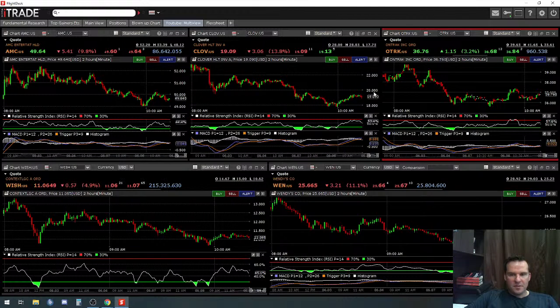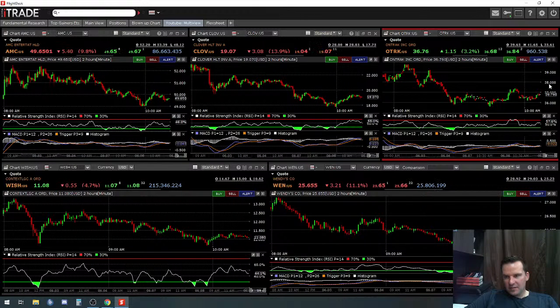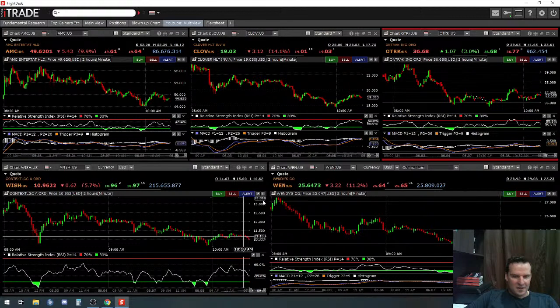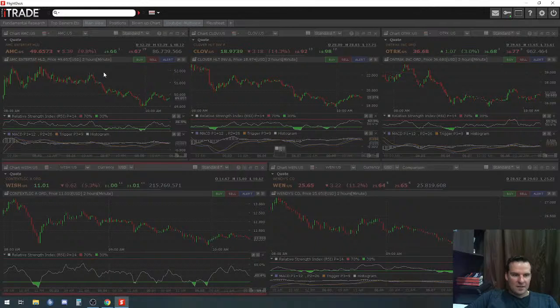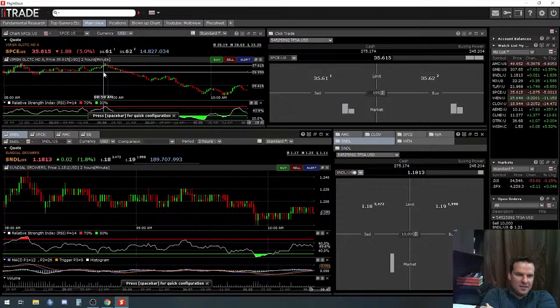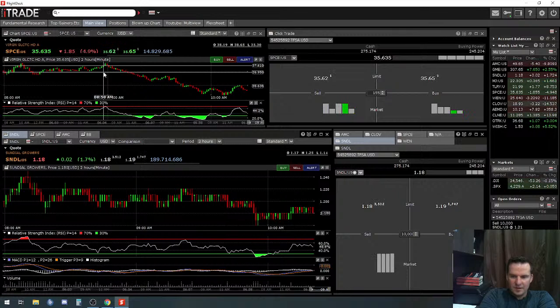We got CLOV down 14%, did a little pullback for the day. On track, 36.76 we're sitting at, up 3.2. On track is just trying to stay in the green. Wish, we're almost down 6% now. It's trying to find that support around $11. That's like a psychological support level, every dollar increment or 50-cent increment with the smaller stocks. Wendy's pulled back a bit, down 11.2. Let's see how SBCE is doing, down 5%, pulled back up a little bit.